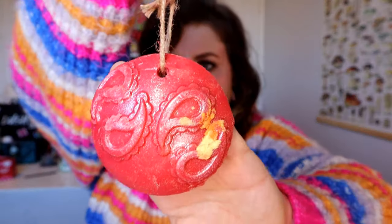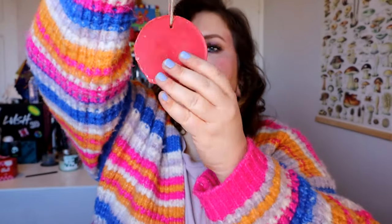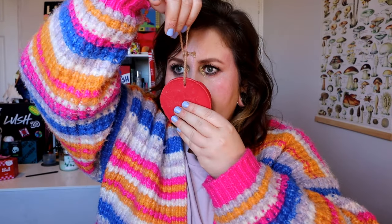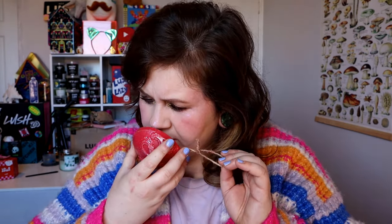And then here we have a gorgeous melt. Look at that. It's like one of those ornament melts that they did a few years ago. That's huge. What's it smell like? Ooh. It's very spicy. It's marzipan-y, but it's not the same as cinders. It smells fiery. It smells spicy. We'll have to have a look.